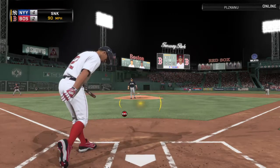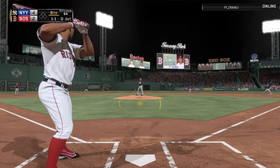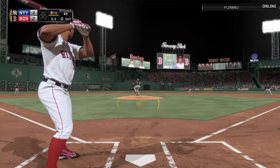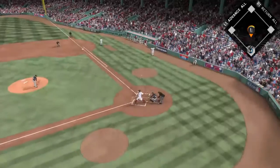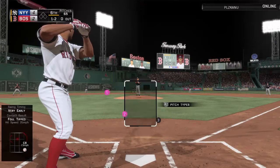1-0 pitch is a sinker, swung on and missed, 1-1. Oh, and he's sure got a good one, doesn't he? That ball goes from about knee-high to ankle-high in the matter of about 5 feet. Very weakly on the ground. That's a foul ball.